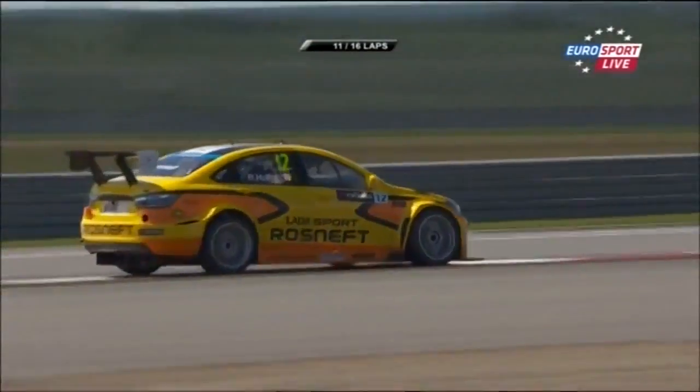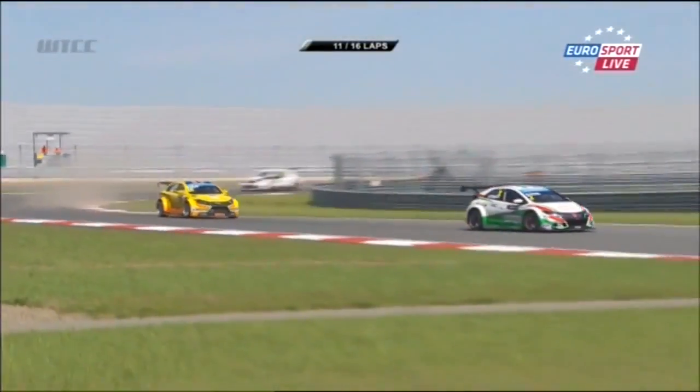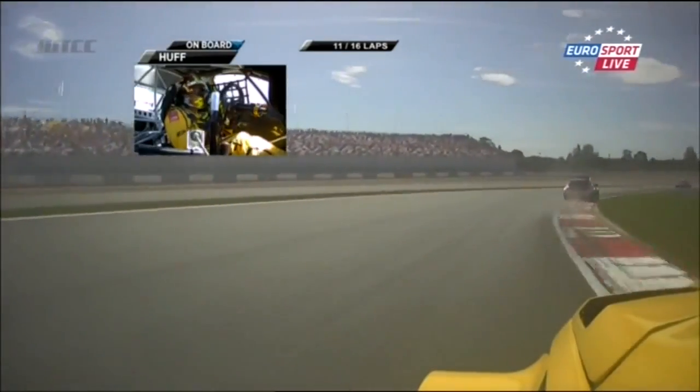From Gabrielle's point of view, he knows that Rob is not going to go for a random lunge, because that's not what world champions do. That's not how they become world champions. But if Gabrielle makes one mistake, he knows that Huff could appear alongside him in the door mirror.